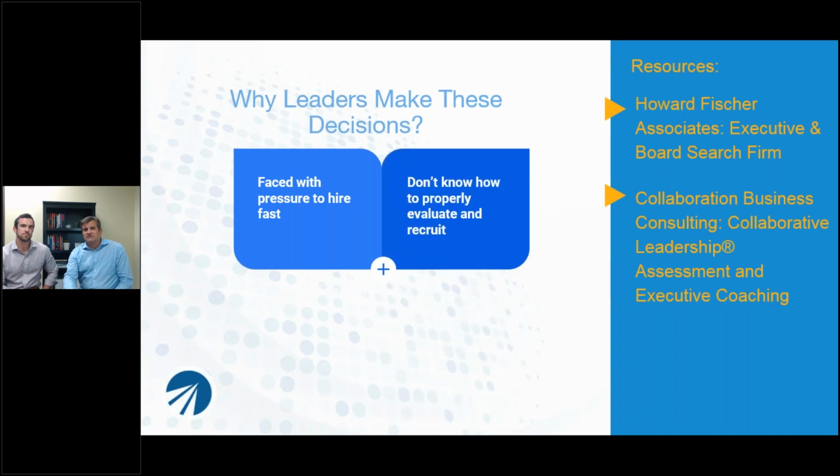Some of the other decisions going on, Andy, why don't you talk about this and that people aren't necessarily properly evaluated? Yeah, well, and I think this is a byproduct oftentimes of the time pressure, right? If you are in a situation where you are pressed to deliver results and to deliver successes for your investors or whatever your stakeholder group might be, if you're feeling those pressures, very oftentimes it's natural to want to short circuit a process of evaluation or reference checking or candidate due diligence.